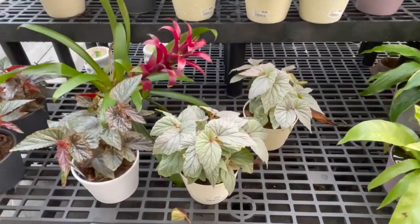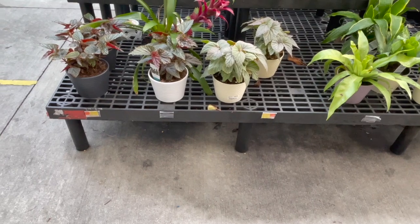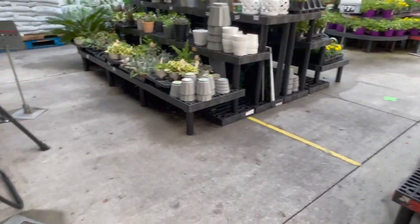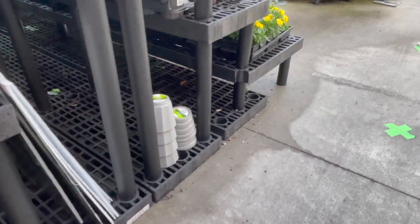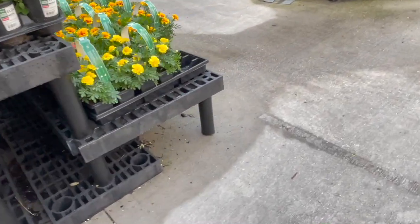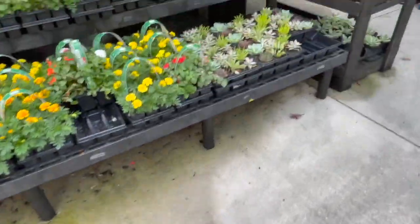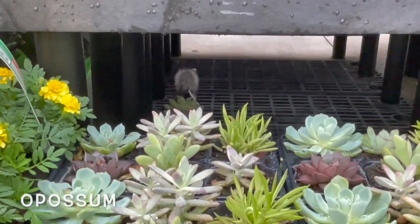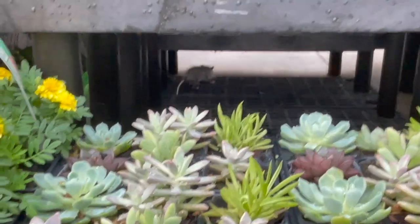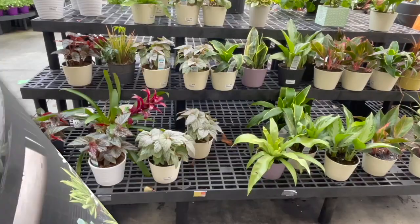Here they have this really pretty, oh my God. There is a rat under there. Guys, I don't know if this is a possum or a rat. It's running under there. I think it's a possum. It's a possum. Scared the crap out of me. Look at him. It's a baby possum.